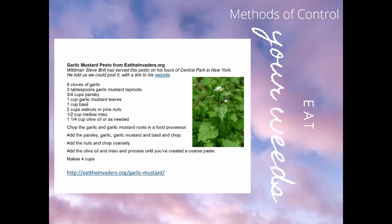And the funny thing is, things like dandelions and garlic mustard were actually brought to the United States as a food. That's how they came here. They came with people who immigrated because that was one of their food plants back home. So dandelions came over ages ago.